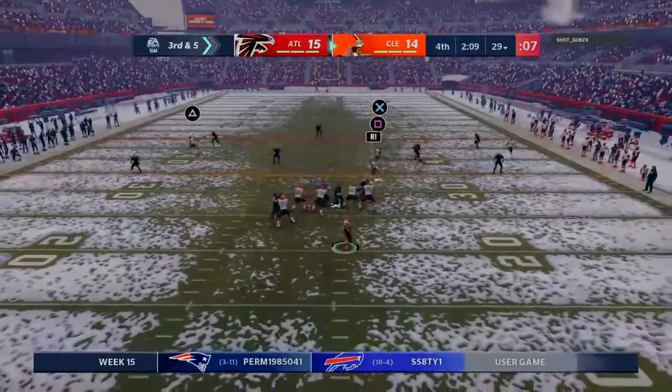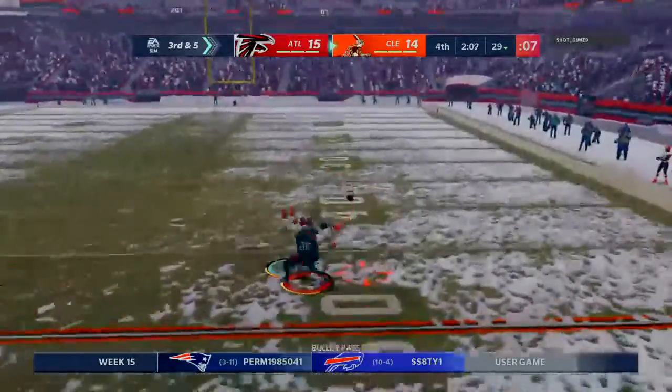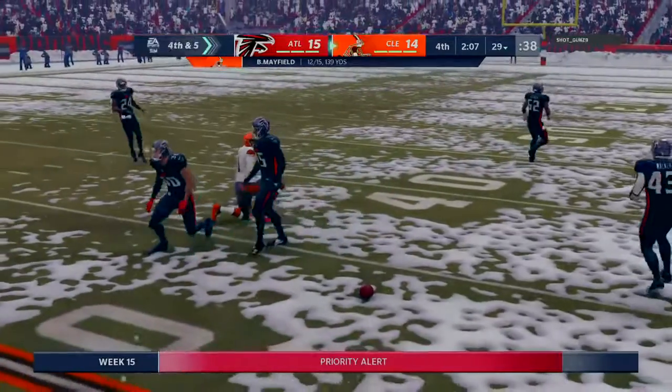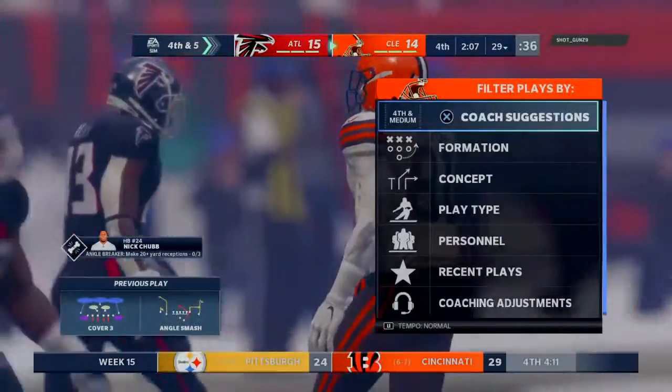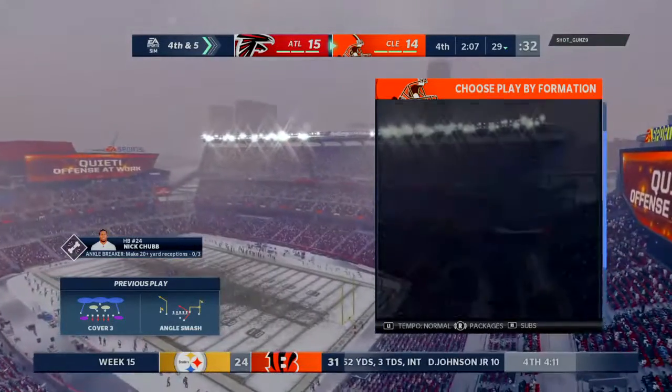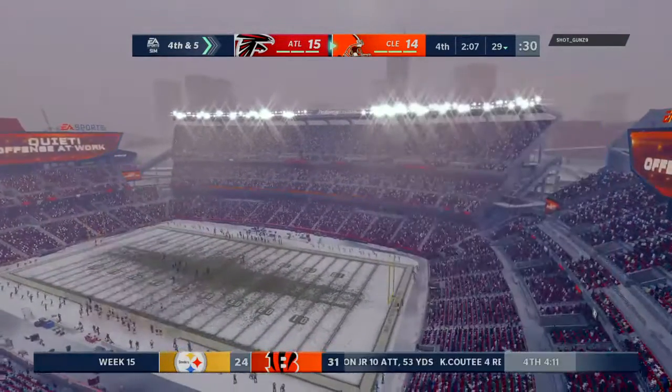From the gun, Mayfield, and that will be incomplete. Normally you think the tight end's going to be able to catch the football and handle that contact, but in this case, maybe a little too much target to hit. That one was timed well, incomplete.